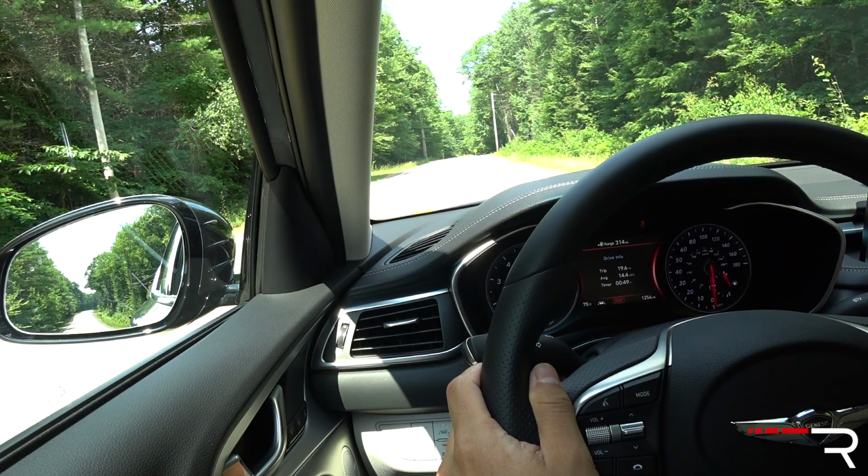All right, so Genesis has definitely been keeping us waiting for a long time. I finally got my hands on the 2-liter manual, so let's try a quick acceleration run and see if this was really worth the wait. I turned off the traction control.